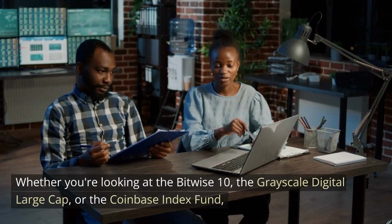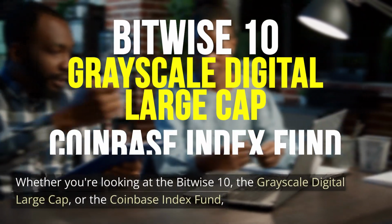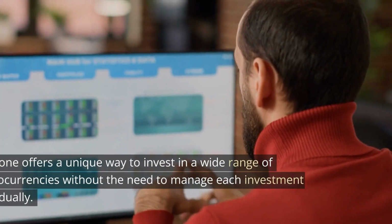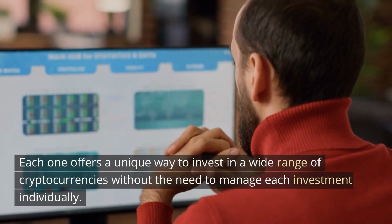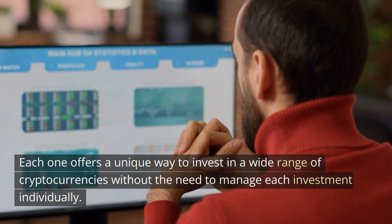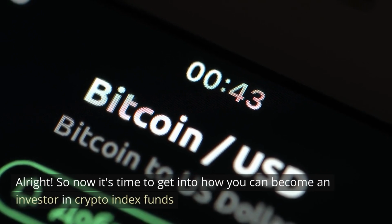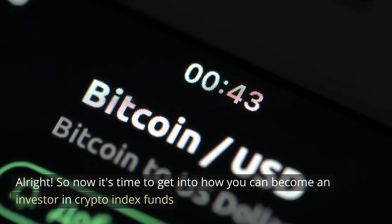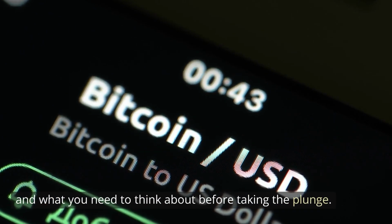So whether you're looking at Bitwise 10, the Grayscale Digital Large Cap, or the Coinbase Index Fund, each one offers a unique way to invest in a wide range of cryptocurrencies without the need to manage each investment individually. Alright, so now it's time to get into how you can become an investor in crypto index funds and what you need to think about before taking the plunge.